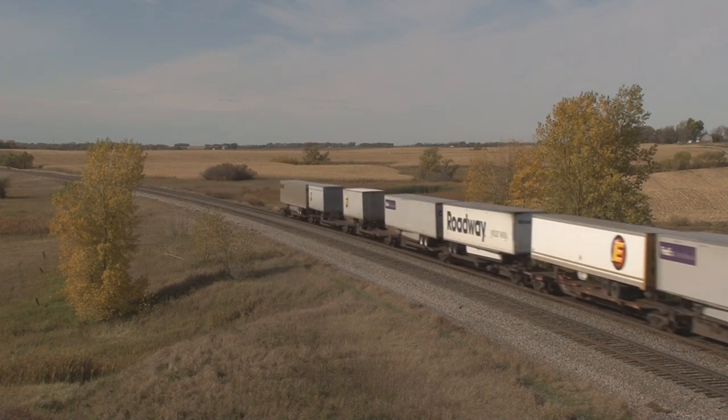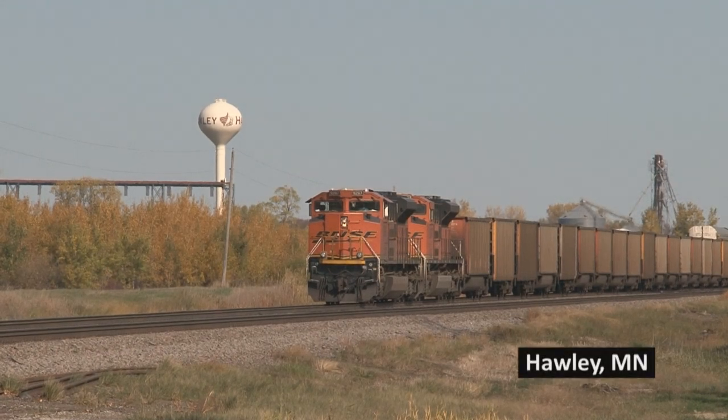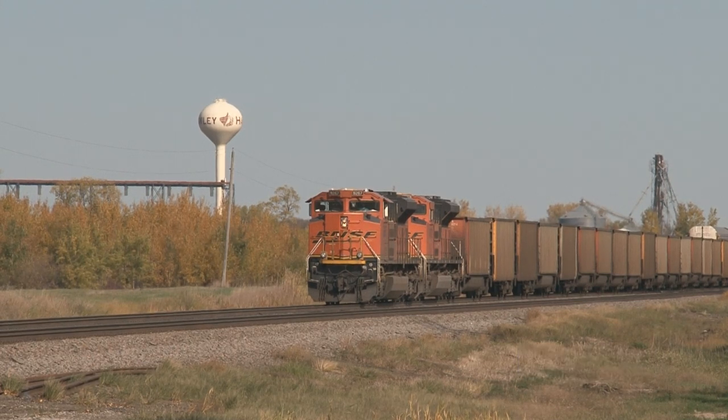After this train had passed, everything went very quiet, so we continued west to Hawley, where we found SD-70 Aces numbers 9267 and 9378 tied down due to a maintenance of way possession. We left the Northern Transcon for a while in search of more activity.